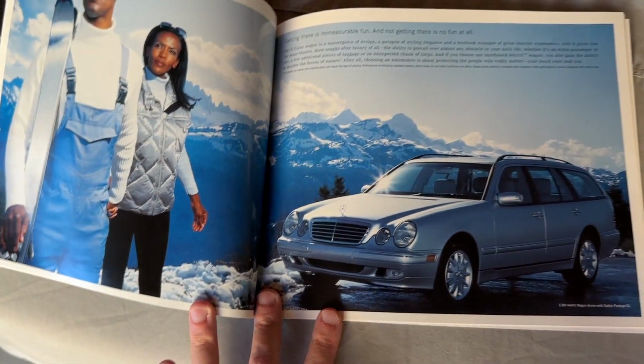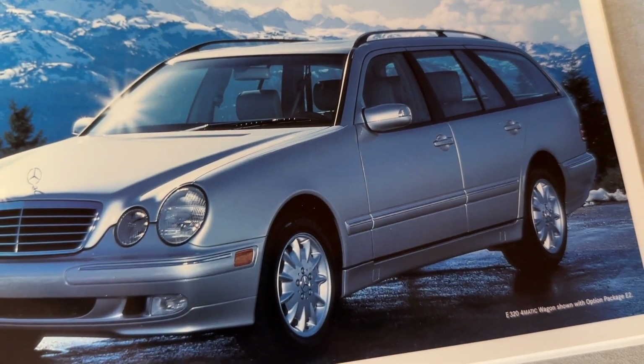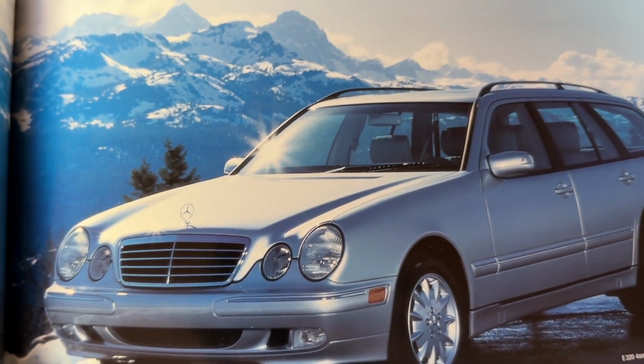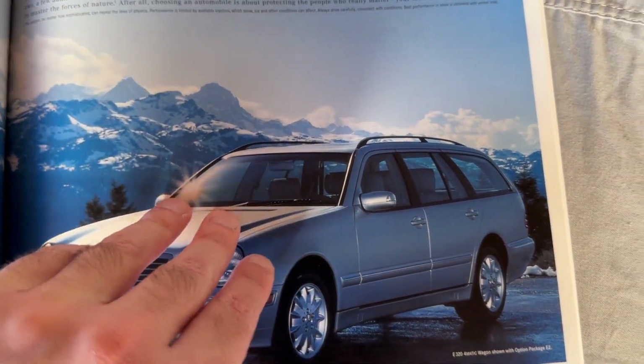This is a really cool shot, I think, of the wagon in the snow. Brilliant Silver 744, I think, was a very nice color. I really do enjoy it. I kind of wish I had a car that was 744. It always looks good, in my opinion, no matter if it's dirty or clean.